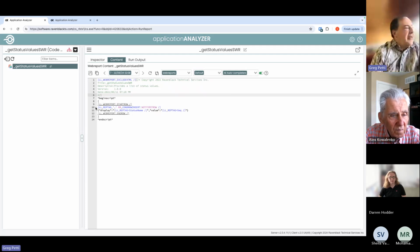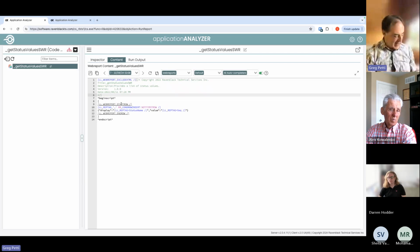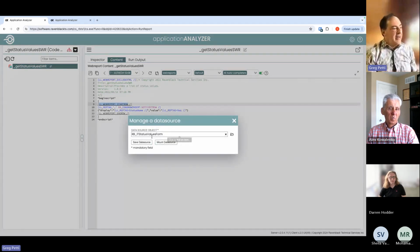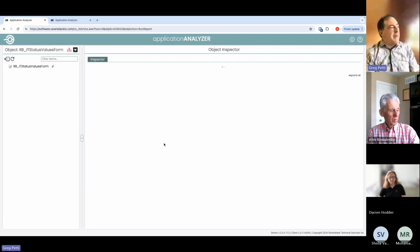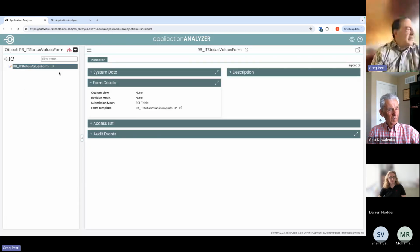And we see that the status values are being built using the data source. And right off the bat, we have a hotkey feature where you can actually control double click on tags. In this case, it's showing us the data source object. And in fact, if we wanted, we could change it. Further to that, we can mount it. And now we're looking at the form that is being used as a data source.